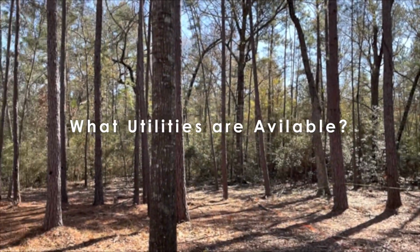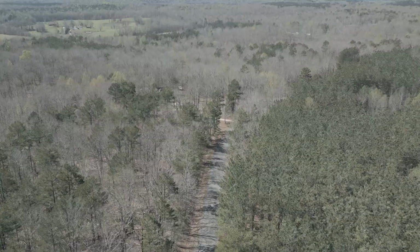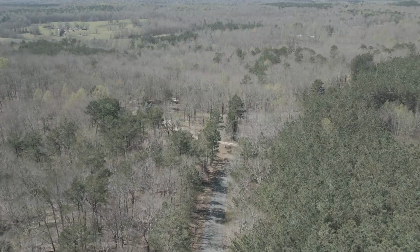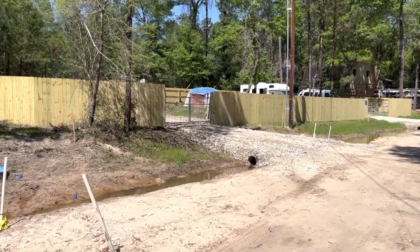What utilities are available? One of the first things you should consider when looking at affordable land options in dream locations is the availability of utilities. Utilities, mainly water, electricity, and sewer, are essential for any property.